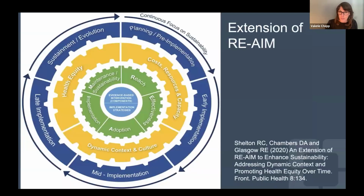I don't want to go into much detail about this, but I do want to mention that RE-AIM, which was originally introduced in 1999, has since been extended to consider the role of changing contexts, right? The environments. As Anita said, this is a buzzword in implementation science. It's context, but it's a buzzword because it's really important and it really matters. The environment in which we are implementing is always changing. And so this extension of RE-AIM takes into consideration that dynamic context. It also takes into consideration issues of health equity and cost as factors that play an important role in the sustainability of an implementation effort. And then this extension was introduced in 2020, just a few years ago.